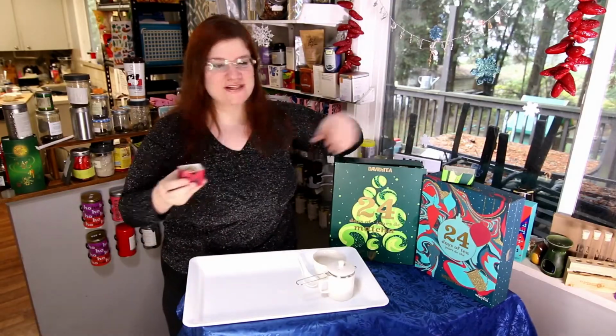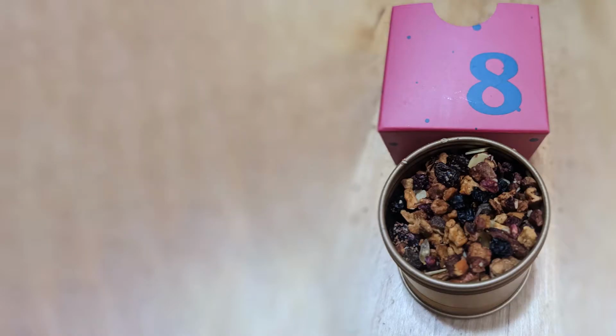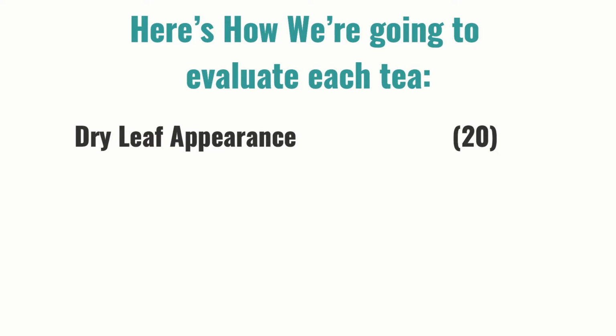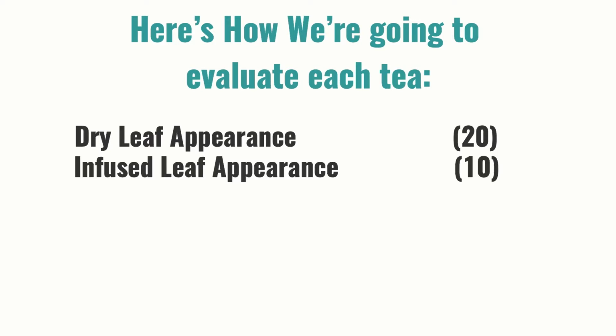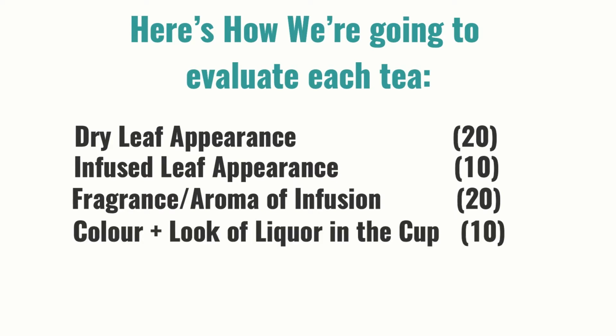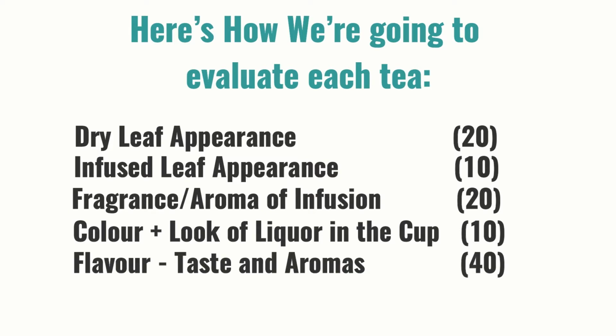tea. That's right, today we've got caramel shortbread and maple matcha. Here's how we're going to evaluate each tea. We're going to rate each out of 100 points for dry leaf appearance, 20, infused leaf appearance, 10, fragrance or aroma of the infusion, 20, the color and look of the liqueur in the cup, 10, and most importantly, flavor, taste and aromas, 40, for a total of 100.